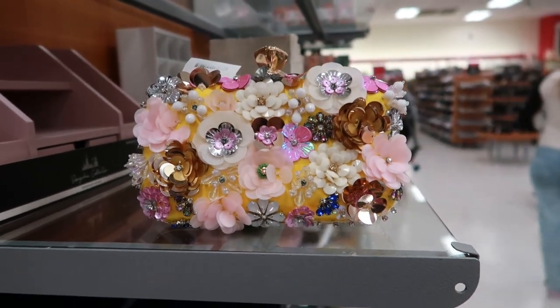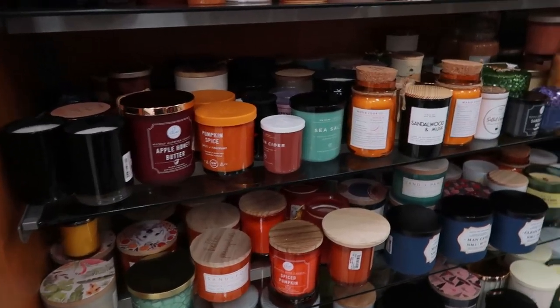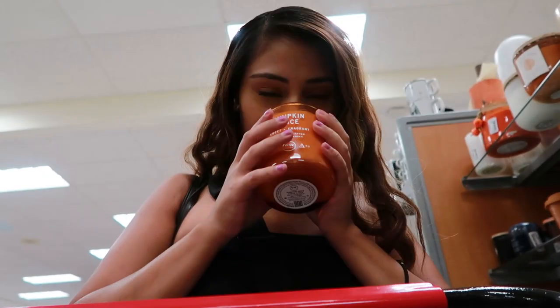At first glance, I don't know what this was. I guess it's a purse. I'm honestly still not convinced. I guess a clutch, but I wanted to show it even though it's not Halloween or fall. I just thought it was very different, something unique.